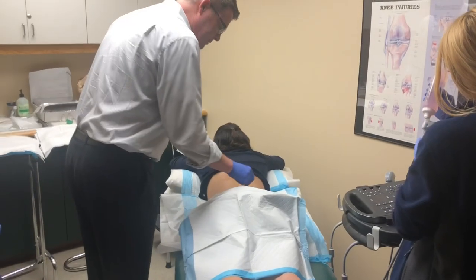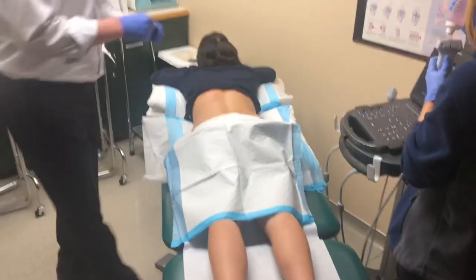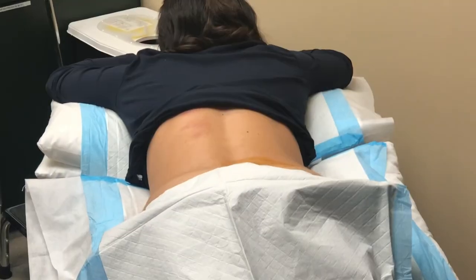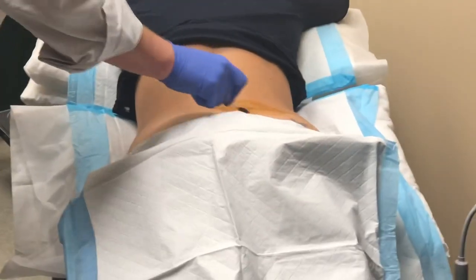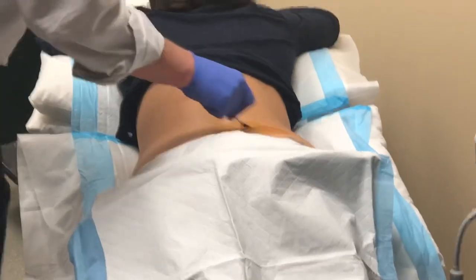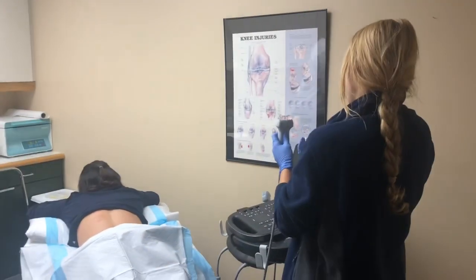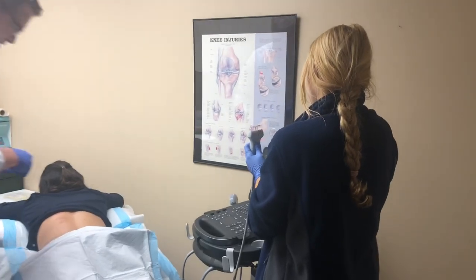I'm a little obsessive compulsive about preventing infection. I've not ever had one. I do about 60 injections or procedures a week with ultrasound guidance. And you're not going to be my first infection.